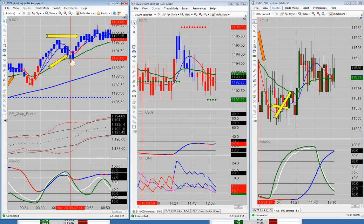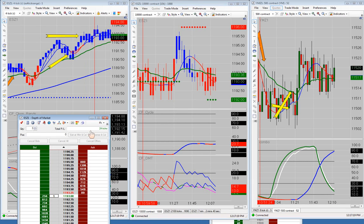I think our entry was at 90.75. We had an MIT order at 90.75. It put us in at 91. It drew down 2 ticks, and then it moved up to our profit target of 2 points. And that's what you see right here.